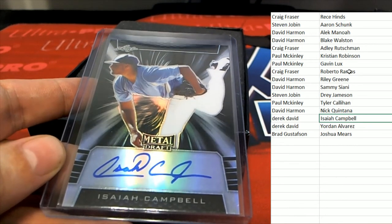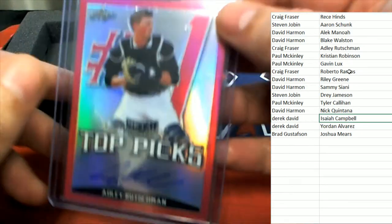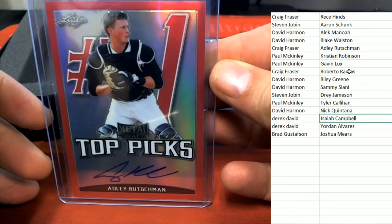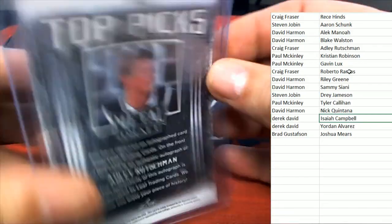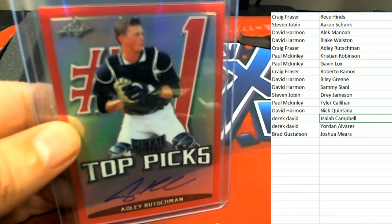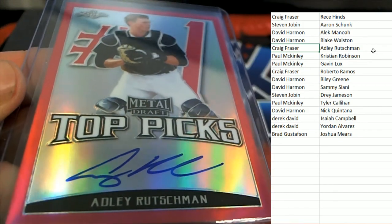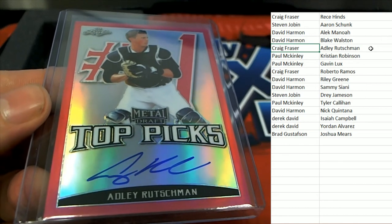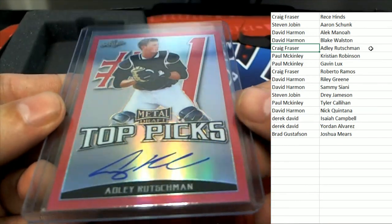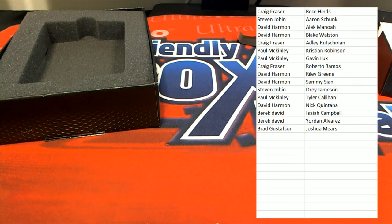And we have our final hit. So I want to wish everybody good luck. Final hit. Ho! Number one overall pick in the draft. Perhaps the number one prospect in baseball, the catcher for the Orioles. Red, 19 of 20, and I can see it already. I can see it already right here. It is going to be Craig hitting this one. So congratulations, Craig, with your really, really nice prospect autograph. Great hit coming out in the box break for Mr. Craig. Congratulations. Wow, yeah, that was really something there.